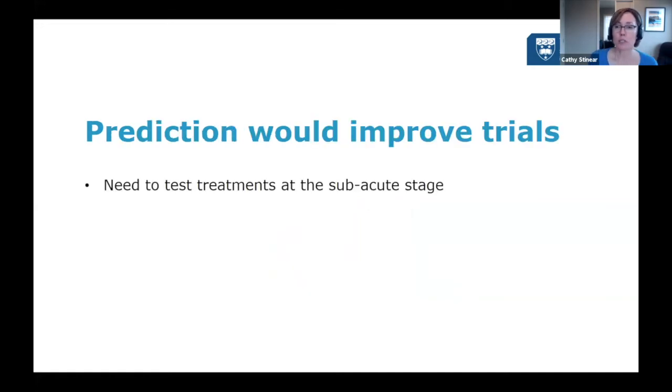So how might prediction improve our trial design and efficiency? Well, I'll put it to you that we do need to be testing our potential stroke treatments and rehabilitation approaches at the subacute stage of stroke, because that's our best opportunity to interact with the spontaneous recovery processes that are responsible for so much of the improvement we see. So we can really interact with those processes and hopefully boost them at the subacute stage.